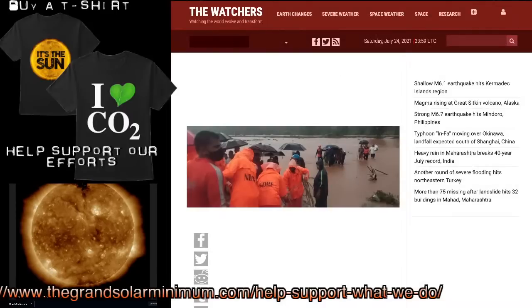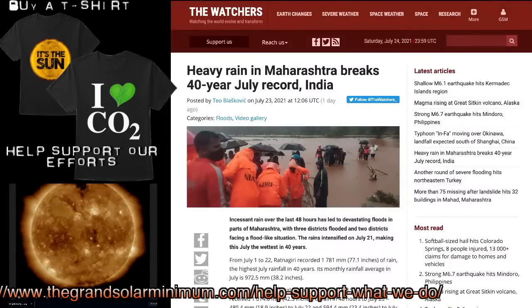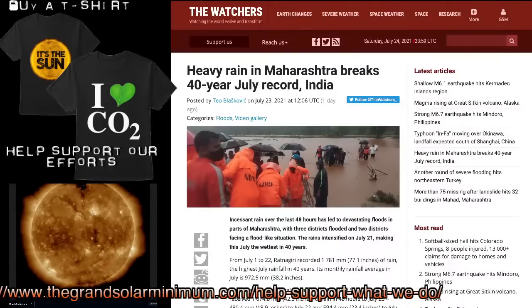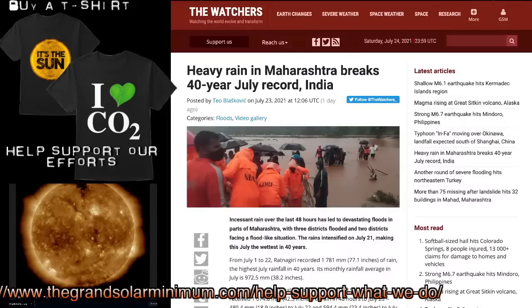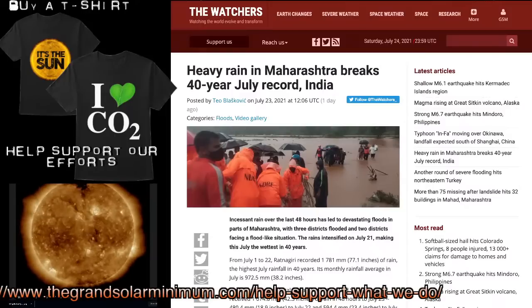Heavy rain in Maharashtra breaks a 40-year record for India. Listen to this. From July 1st to July 22nd, Ratnagiri recorded 77.1 inches of rain. The highest rainfall in 40 years, folks. Yeah, I said it. 77.1 inches of rain in 22 days. Their average is 38.2 inches of rain for the month of July.